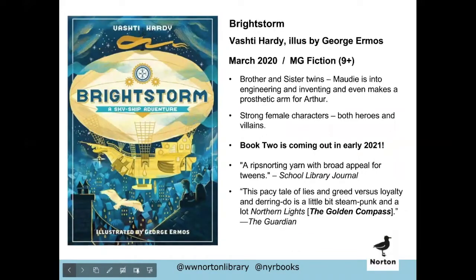Bright Storm by Vashti Hardy just came out in March in the US. It was published last year in the UK, and it has been praised by The Guardian and shortlisted for the 2019 Waterstones Children's Book Prize.